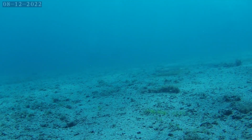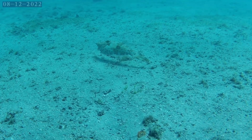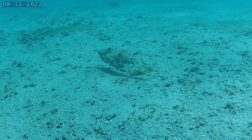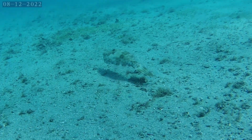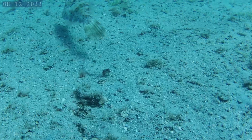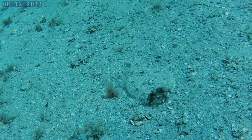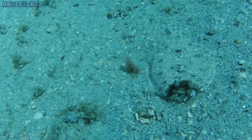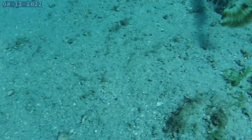I'm trying to remember. I think... there it is. And you can see it a little closer. This fish that was swimming on its side. Now, which you might not notice, and we're going to see it. There it is, right under its tail, is like a flounder or a halibut, some kind of flatfish, with the two eyeballs right on top of its head.